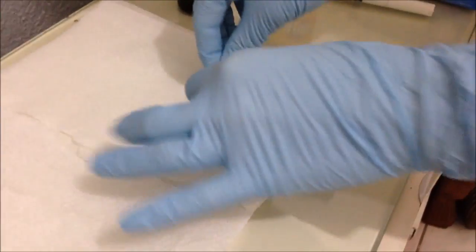Oh, these are what I'm getting. I forgot that I ordered these ones. These are nice. They're awesome. Yeah, I really like them.